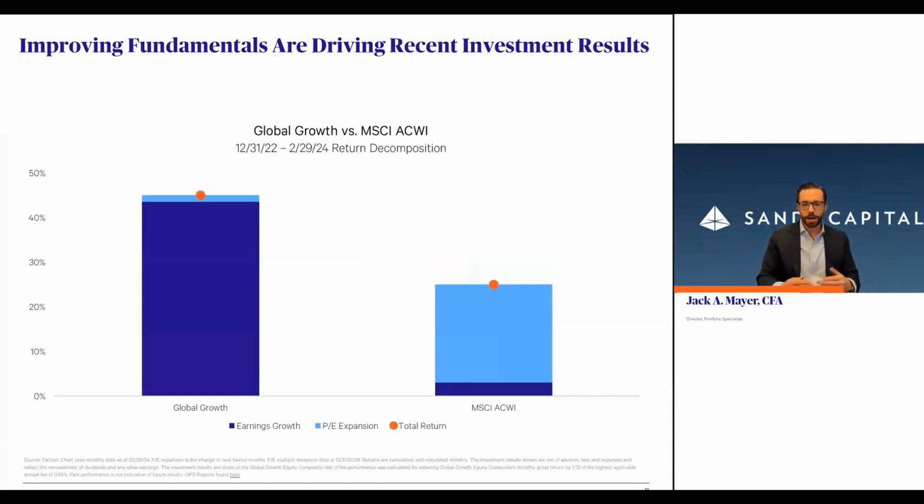Strong investment results that have been underpinned by earnings growth. And so this chart is demonstrating the returns for the portfolio versus the MSCI ACWI index from the end of 2022 until February of this year. Two observations that I have: that not only has global growth significantly outperformed the index over that time, but the composition or the driver of that performance has been higher quality because it's been almost entirely led by earnings growth with very little amount of multiple expansion. The opposite is true of the index, as you can see.